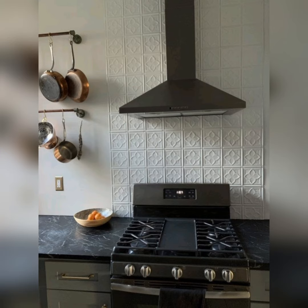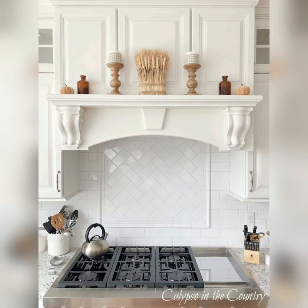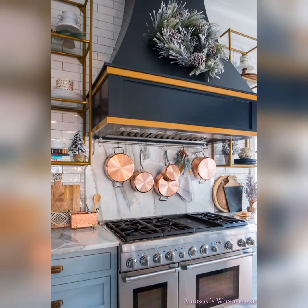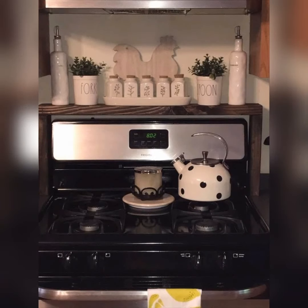Number 3, functional and beautiful storage solutions. Explore the ingenious storage ideas that not only keep your kitchen essentials organized but also contribute to the overall aesthetics of your stove area. We will share creative ways to incorporate shelves, racks, and containers that strike the perfect balance between practicality and visual appeal.